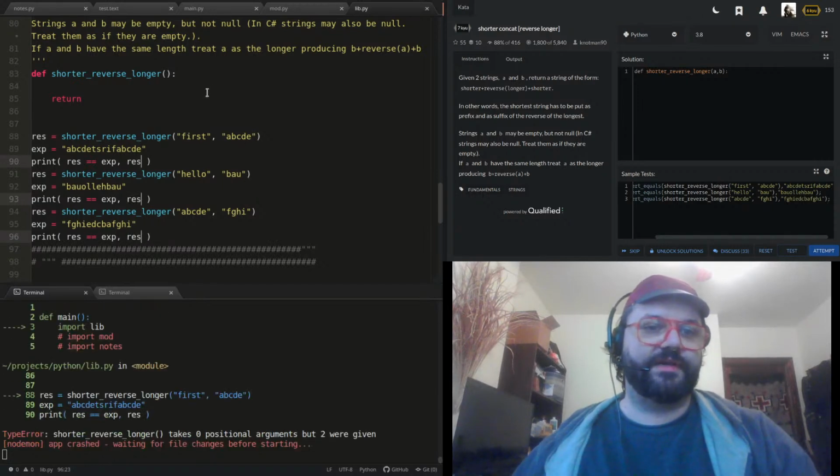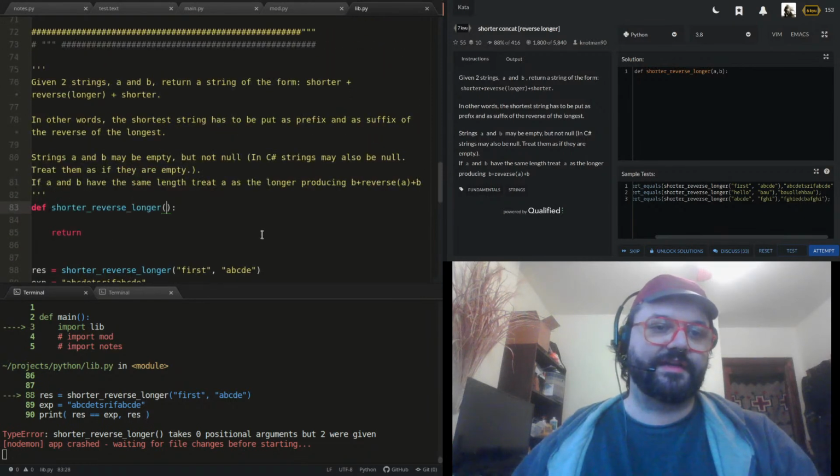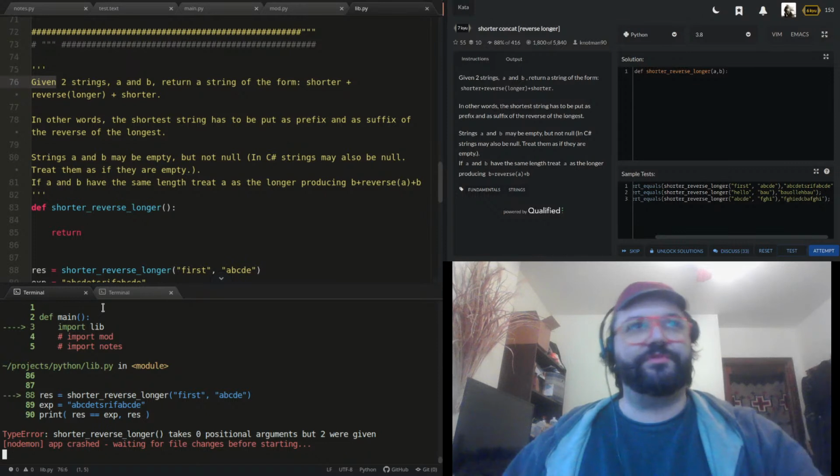There we go. Okay. We're going to get an error because I didn't specify any parameters, but I'll do that in a second here. Okay, so also errors are good things. The more you get, the better programmer you're going to be. The quicker you're going to improve as a programmer.